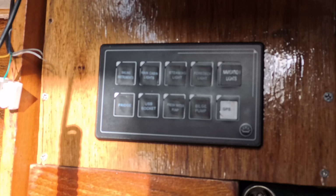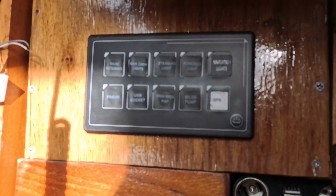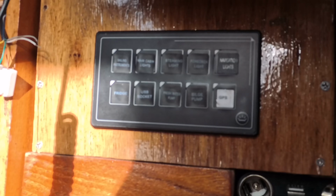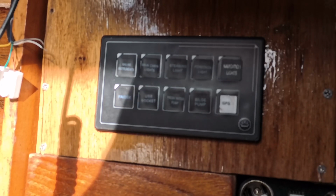The second one is this push button switch system, which is great really. It's a very small panel. It fits virtually anywhere. It's remote controlled. I can control all the operations from my phone if I want to because it's Bluetooth, and it's got a very good fuse system. Great piece of kit.